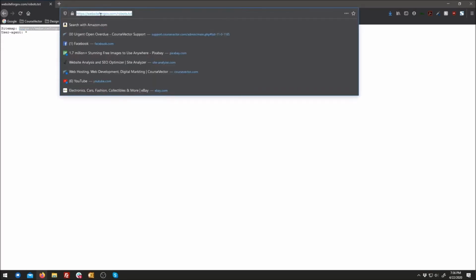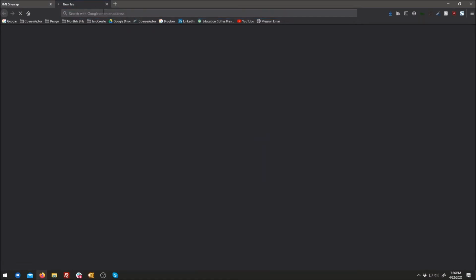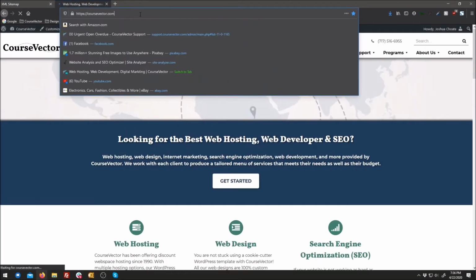So I'm going to copy and paste that. We're just going to follow how the crawler is going to go on your website. And we have what's called an XML file for the sitemap set up here. This is a listing of all the URLs on your website. Obviously, this site is pretty small. I'll go to our main website and let you know what that one looks like.